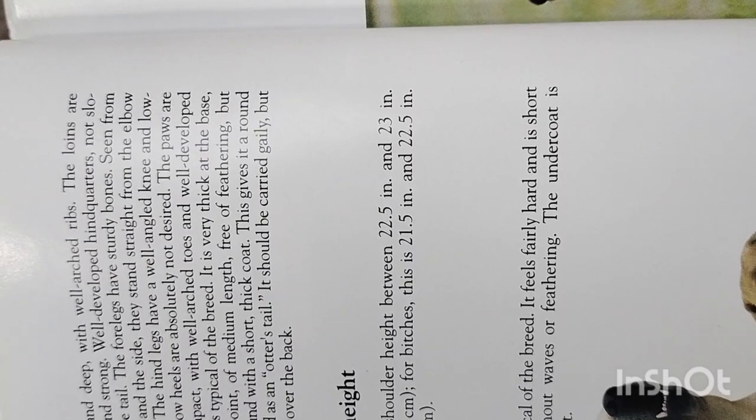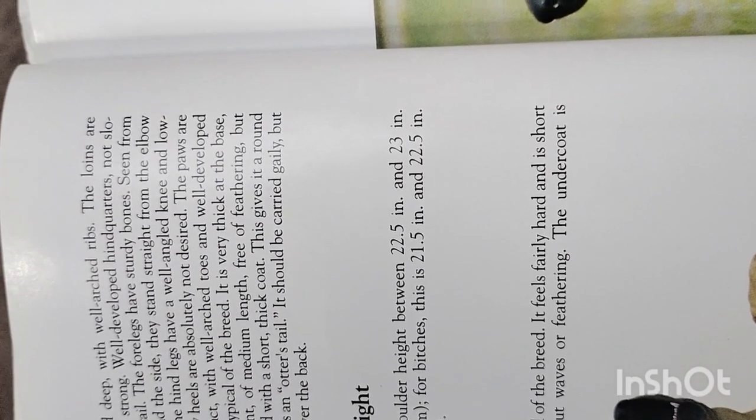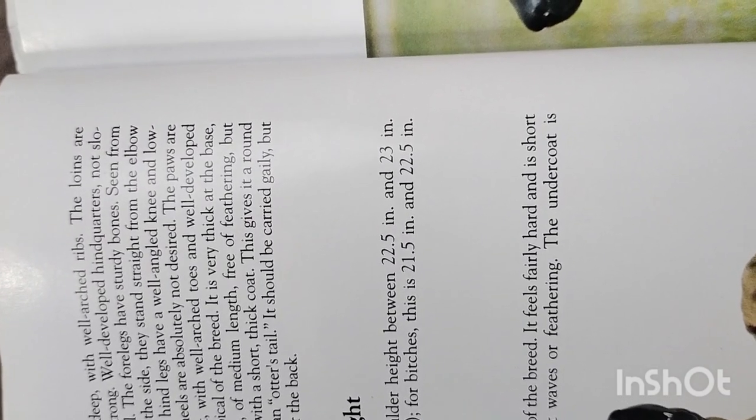The tail is typical of the breed. It is very thick at the base.